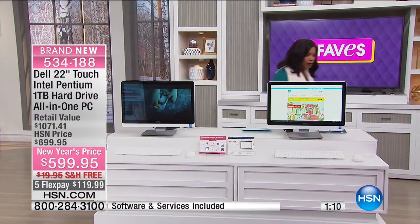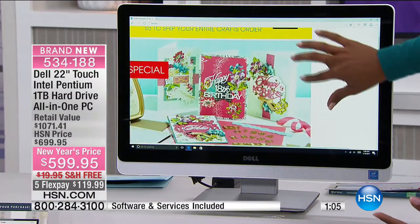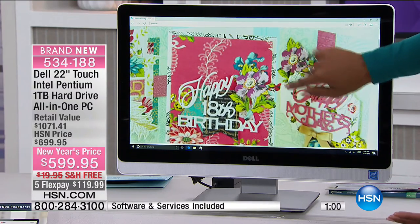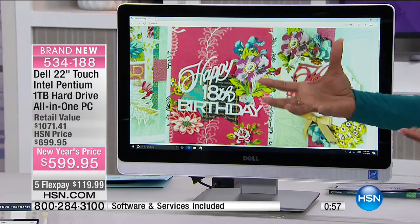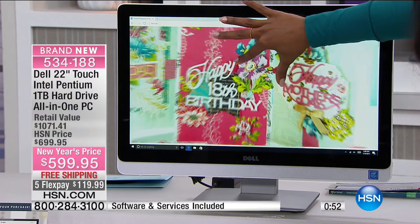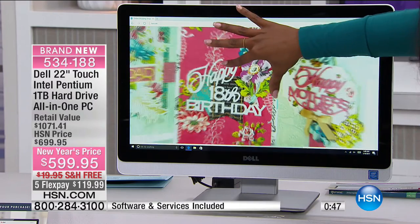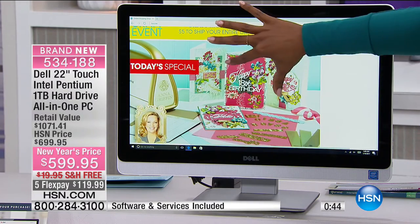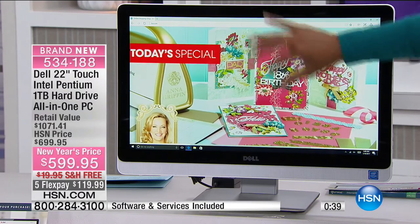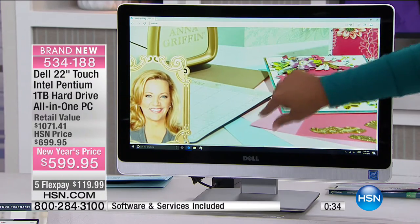But what's great about the fact that this is a touchscreen, like our phones and tablets, is that when you want to zoom in on something, let's say a project you were putting together that you have digitally because you went online and found a sentiment or an image you wanted to use, it's easy to get in there and see the picture and interact with it. You can't do that with the old desktops that we had. I'm zooming in on Anna Griffin and her Today Special, and how beautiful that is and how beautiful Anna is as well.